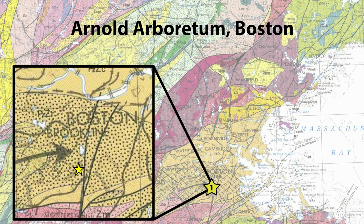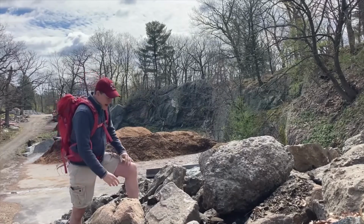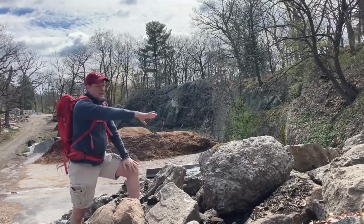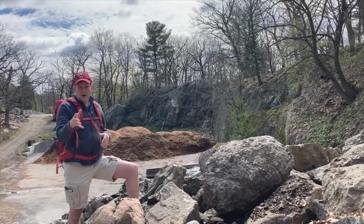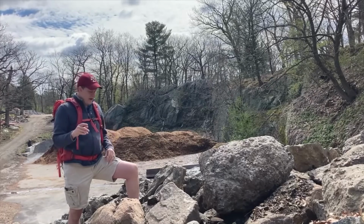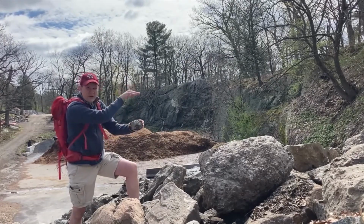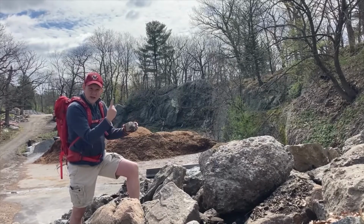This is the Arnold Arboretum, right in Boston, Massachusetts, and we're in a little quarry here. This is an old quarry where they used to mine this rock that you can see in this rubble pile. A lot of this rock was used to build the buildings at Boston College and other places around the city of Boston. This is the Roxbury Conglomerate. But there's another place right over the hill here where we can see even more clearly what this rock looks like. So let's walk on over there.